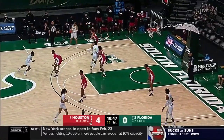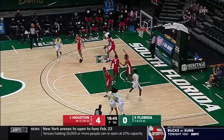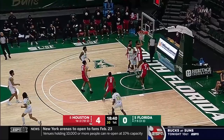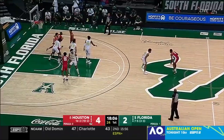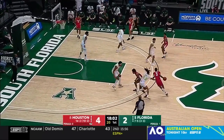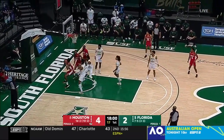They're not trying to turn the ball over, but they're certainly trying to get their hands in the lane, get some deflections, and get some easy runouts. Michael Durr, the seven-footer with the left hand. Good job by Gorm to sell it. Houston with an early 4-2 lead, 2 minutes into the game.